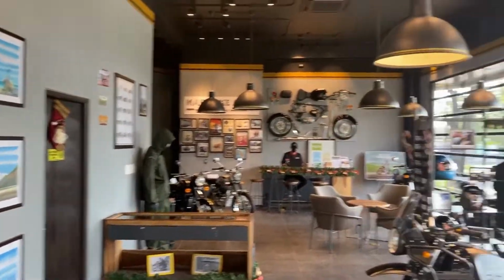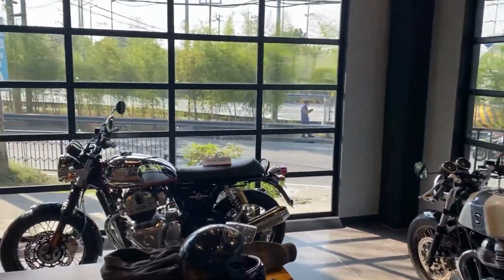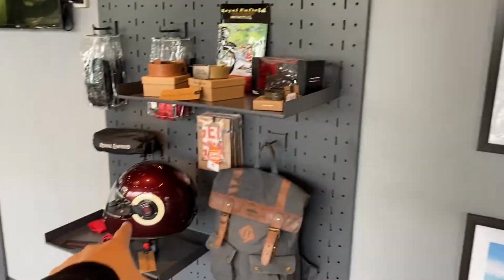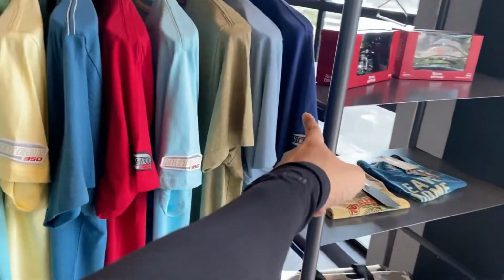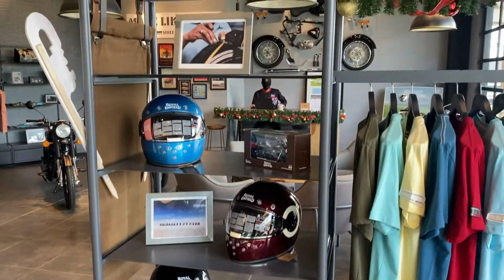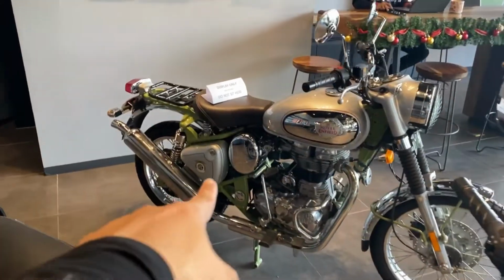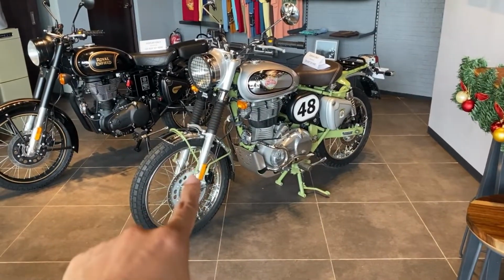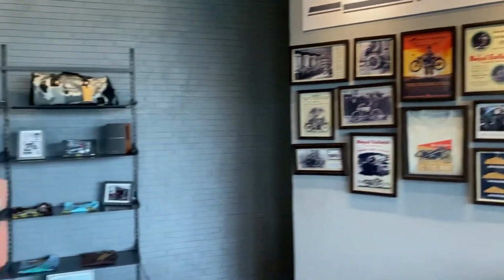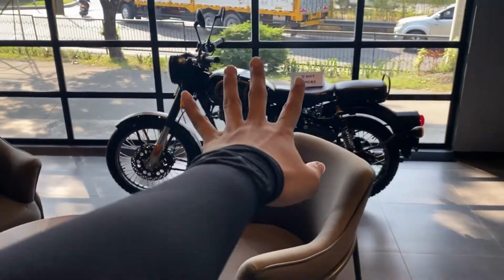Just a very quick tour of the showroom here in Bulacan. The GT, Interceptor, Himalayan. I think it's a pretty cool showroom here. Then over here they have more bikes. Cool. Limited edition 500. Oh, this is cool. Classic 500 Trials. Rare. Major rare. Of course, you also have here the Meteor Classic 500. I think it's the limited edition.